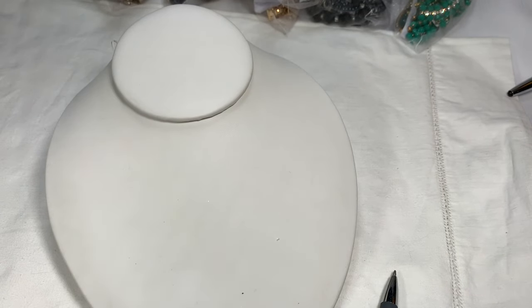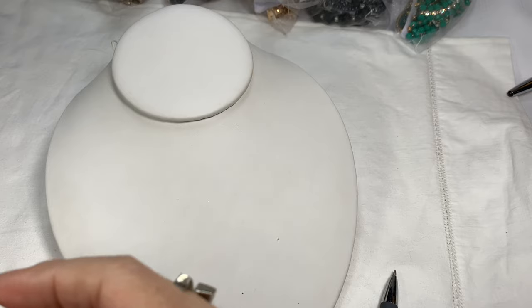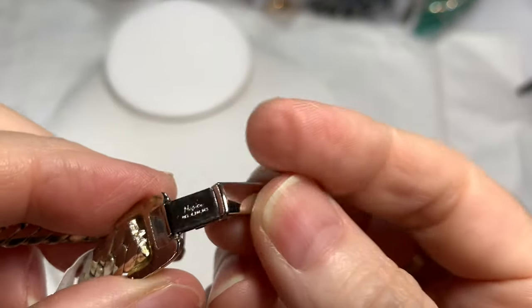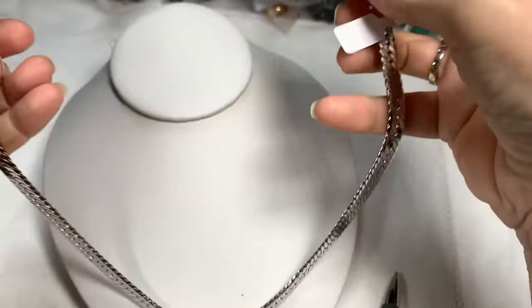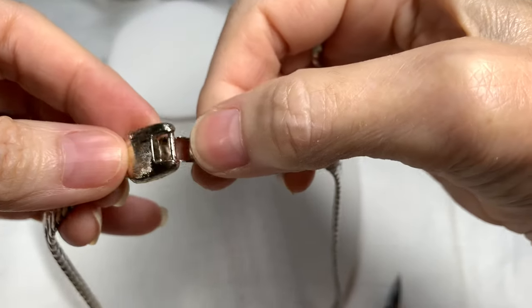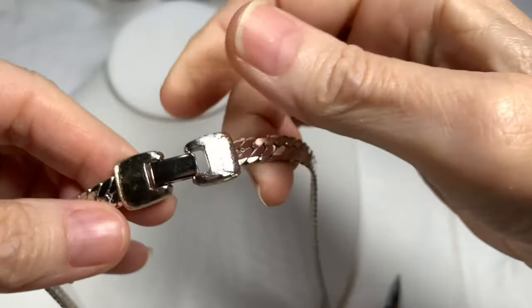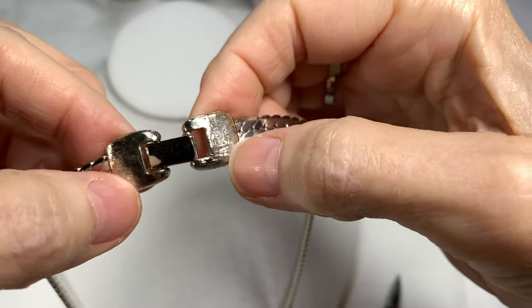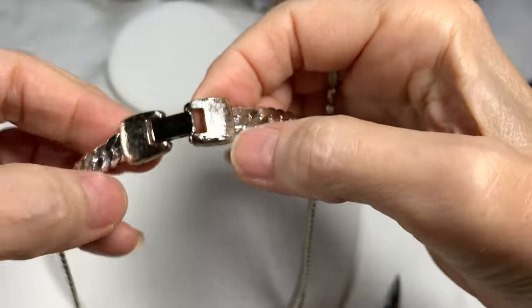Bag 7. Get ready for this one. I'm really pulling out my nice vintage pieces lately, and I hope you love them. This is a Napier. Show you the name right there. Absolutely gorgeous silver tone necklace with the big box clasp right here. Look at that. It's got like a frosted, well, like a textured silver tone here.